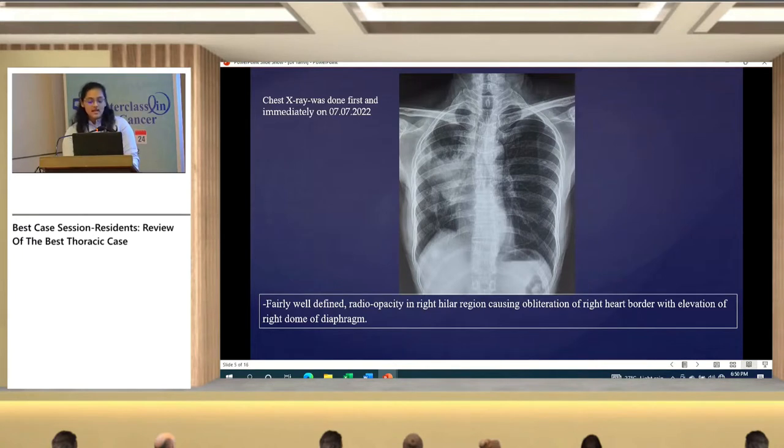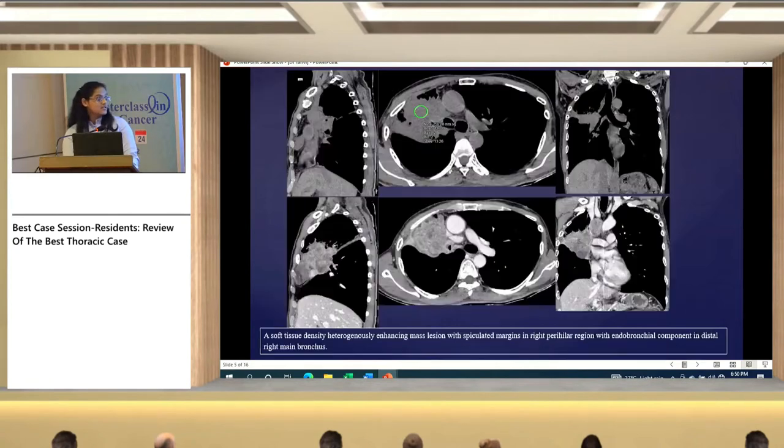As this was highly suspicious of malignancy, we went ahead with a contrast enhanced chest CT the very next day, that is on 8th of July. These are some CT images which I have, plain as well as contrast images. Here we can see a spiculated margin soft tissue density lesion, mainly in the right perihilar region. It is involving the anterior segment of the right upper lobe as well as the right middle lobe. It is showing heterogeneous enhancement with a few hypodense, non-enhancing areas within.